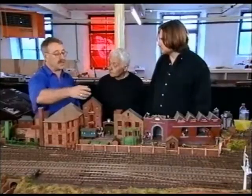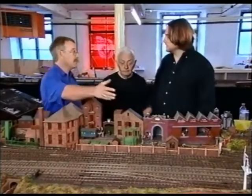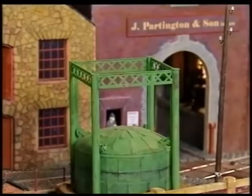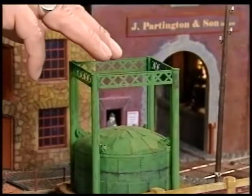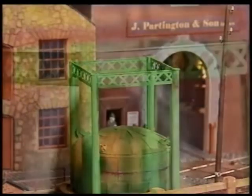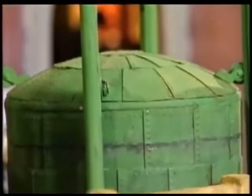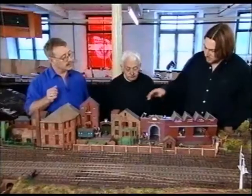Most people will be used to seeing a huge great big gasometer, as we have at King's Cross. Yes. But in Edwardian times, being a local gas generation station, they'd only use a small gasometer, 20 to 25 feet across. Their own private little generator. Yes, it is.